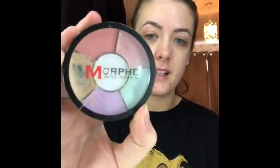Right, so after that, I'm going to tackle the real bad problem areas. As you can see, I have several spots at the moment. My skin is just not good at the moment. Now for this, I use a colour wheel. So this is the Morphe colour correction wheel.